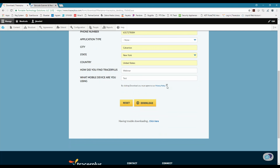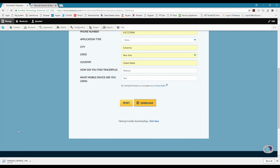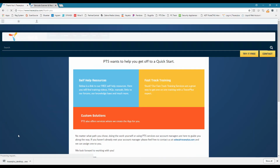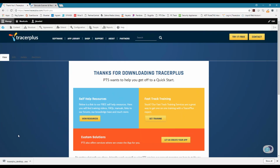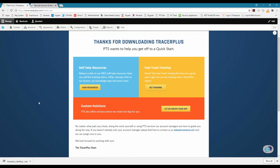First, we need to confirm our policy here. Hit download. It's going to download locally to our PC. Depending on the browser that you're using, you may see it either below or in your downloads folder or wherever you may have chosen to actually save that. Once you do download, you'll see a little thank you here that has links to different resources that may help you get up and going. So we have some self-help resources available to you, as well as fast-track training, as Kristen was mentioning earlier, or we can create the app for you.